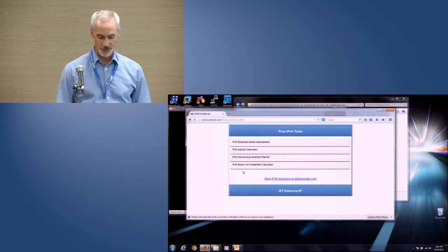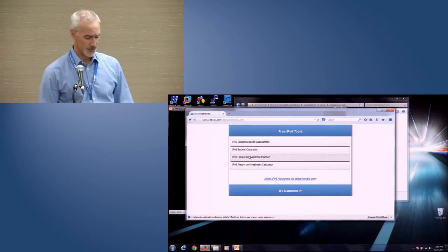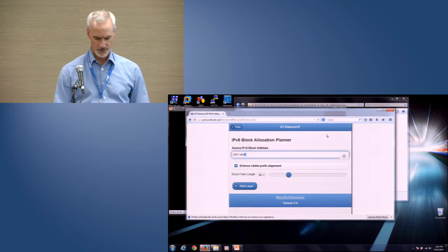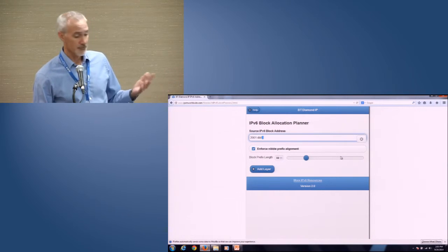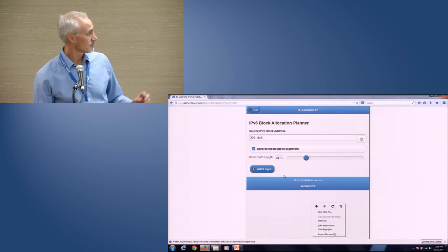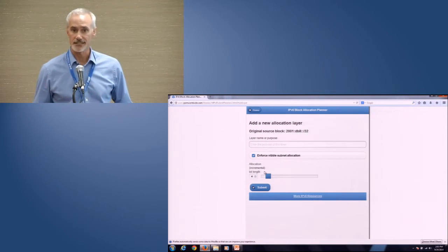But I wanted to focus for the sake of this talk on the address planner. Let me just maximize this. Again, it's a free tool. You just basically enter whatever your source block is. It defaults to the reference block 2001:DB8::/32, which is what we're seeing on the screen here. So that's my source block. Now I want to add a layer, so basically just click the Add Layer button.